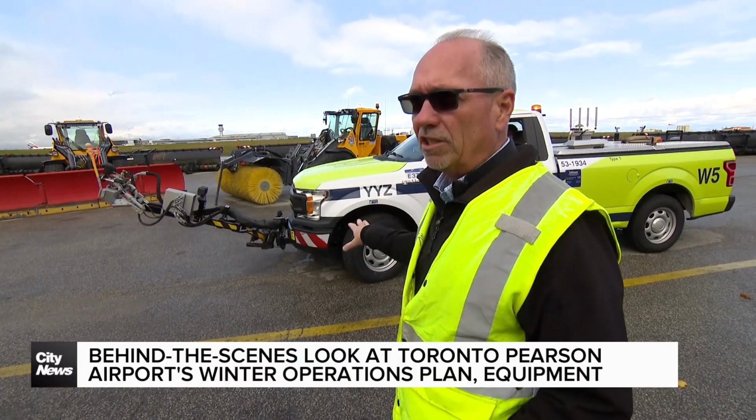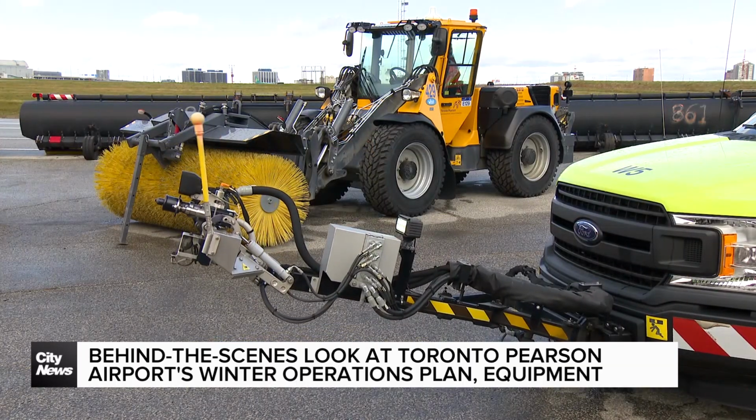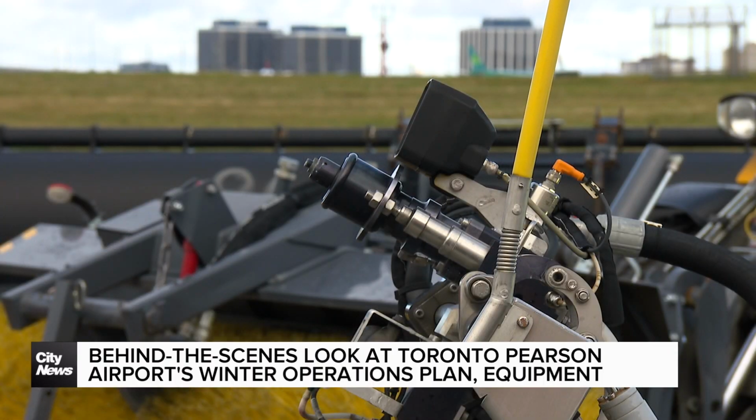These units are unique to Toronto. No one else in North America has these units. We've worked with the manufacturer to design these for our purposes to help expedite and do the process safely.